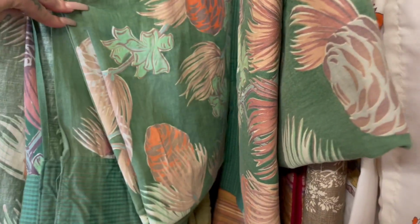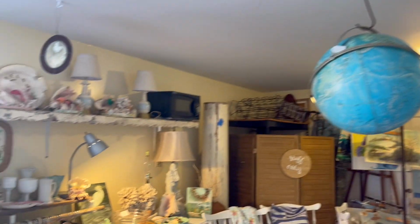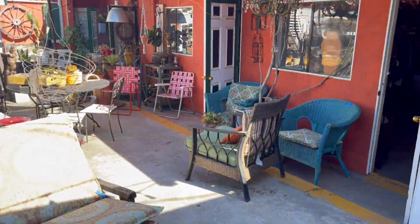And then you move around the corner and there's some green linens and curtains. And the next room was a different theme. So the next room was more like shells and blue and oceanic vibes. You go outside and it was this massive array of patio junk, in my opinion.